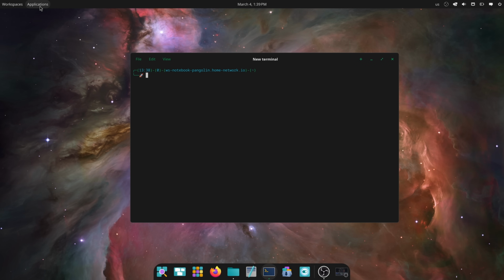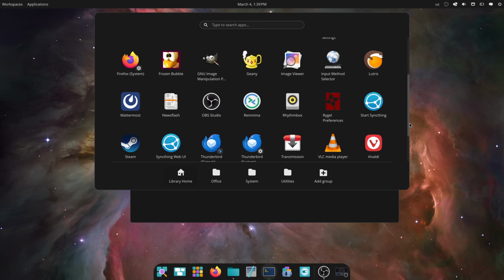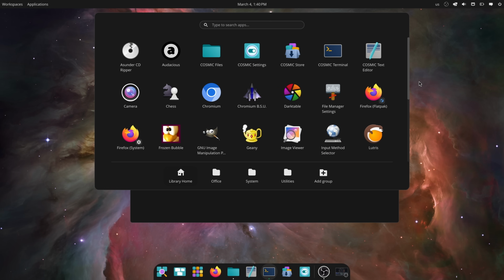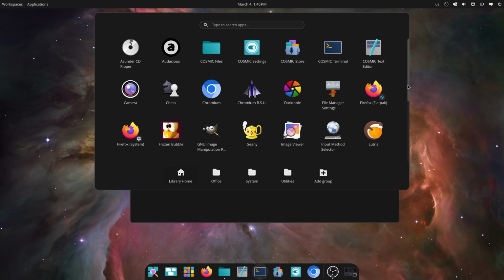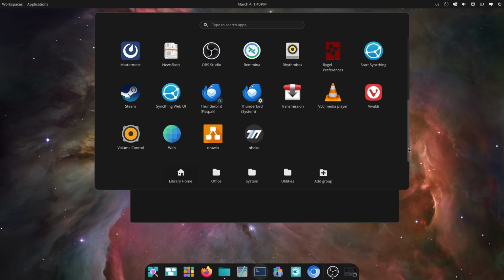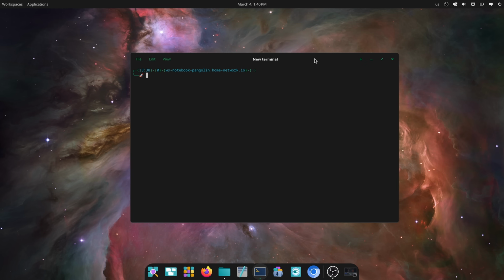Now, if we click on Applications right here, we'll see the Application menu, which will show us all the applications that are installed on our computer. I can scroll through the applications as you see. I can also right-click on an application, and I could pin it to the app tray if I want to always make it available. So as you can see, I was able to pin the Chromium web browser down here in the tray at the bottom, so that works pretty well. And I'm not going to go into too much detail when it comes to these applications because these are things that I've installed on my own that may or may not be in your installation. We're going to focus on the Cosmic Desktop for the most part.